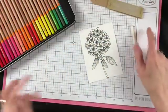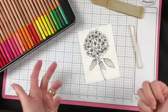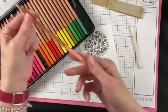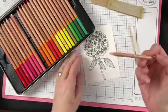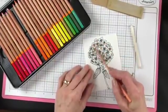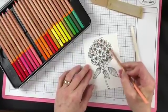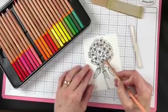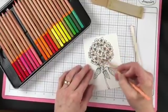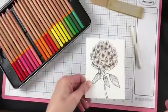Okay, so what I did first, I'm going to do one that's kind of pinks, and actually we're going to do multicolors in this one just so you can see a little bit of everything. I'm going to start with the lightest color, number 8, which is kind of a peachy pink color. I literally just go all over, just like this, just to lay down a little bit of color so that it's not so white at the very beginning. Don't be careful, it's not doing anything. You can see the lines through it. I don't care, it's no big deal.